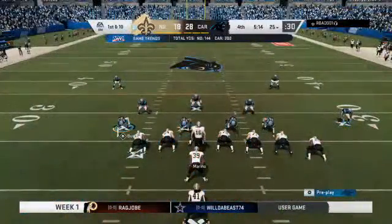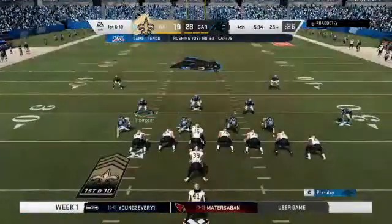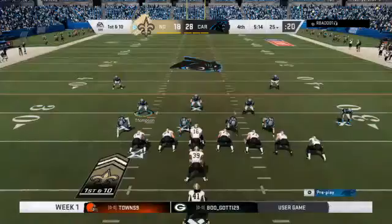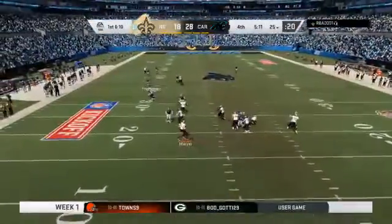The Saints offense on the field ready to get their drive started. And they're hoping to redo their efforts in the last drive when they got into the end zone. And just think of what it's like now on the sideline. Because when you score a touchdown, you have to go over and look at the tablet and see what you did on the last drive. When you scored points, it's a whole lot better.